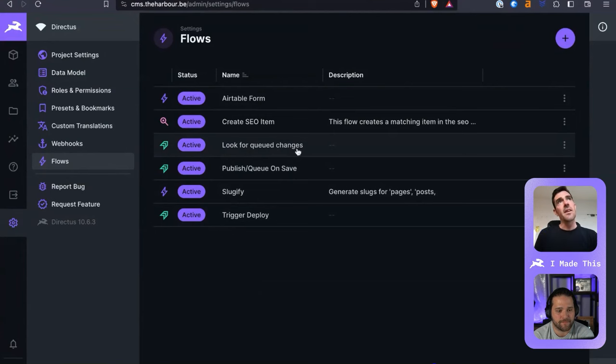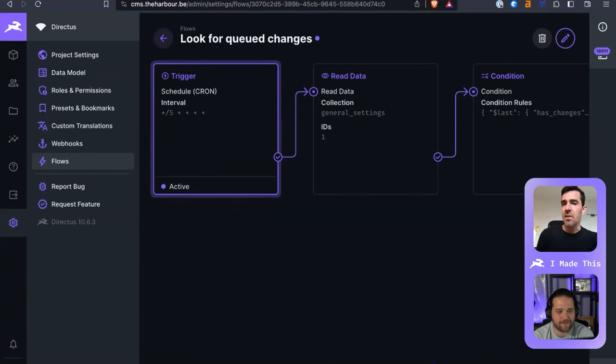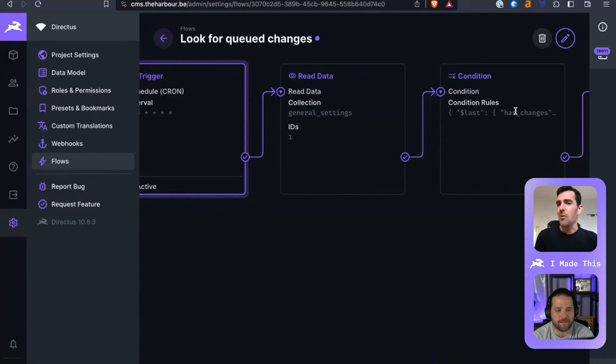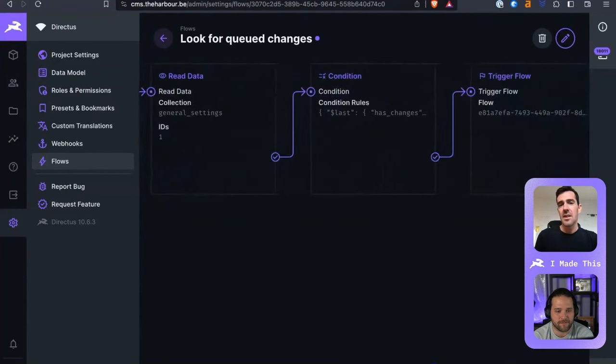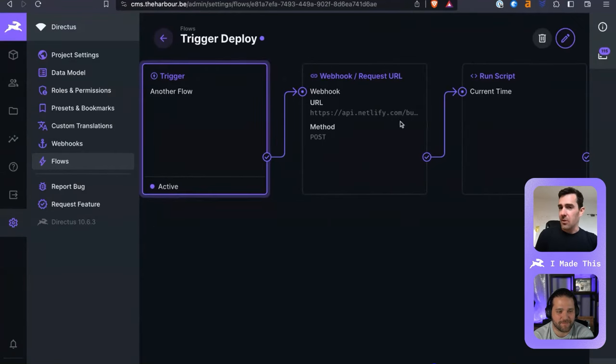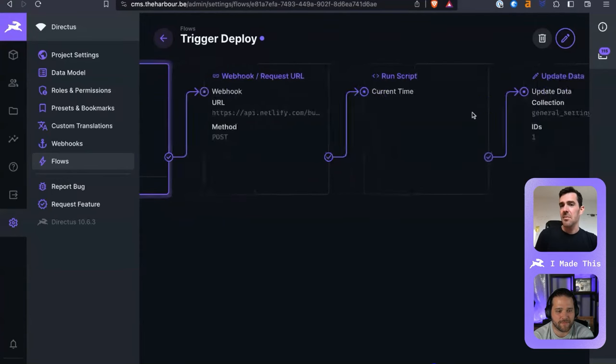So what this does is every time a change is pushed, we set a flag, like change pushed through, and we set a timestamp. And what these three flows together do is they only trigger a build every 5 minutes, and only when there's changes. For example, this one, every 5 minutes, will look inside the general settings and check if the variable has changes is set to true. And that will trigger this other flow. This other flow will trigger a Netlify build, update the current build time and update the settings.